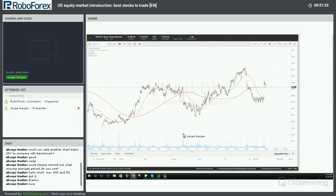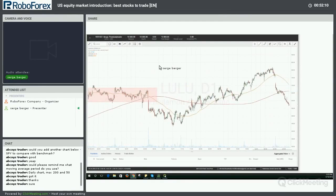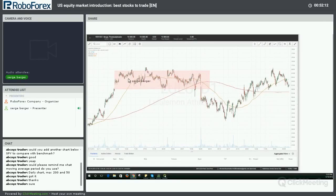Also, stocks that are going sideways. Okay, that's another big thing. Stocks that are going sideways, in my opinion, are not good to trade. So if you look at a stock like Lululemon at this point in time, this was not a good stock to trade. It was stuck in a range. Now, yes, you can trade this range, which is to say you can sell it here and buy it again at the lower end of the range, and sell it and buy it. But trading the range is, in my opinion, a very difficult thing to do.